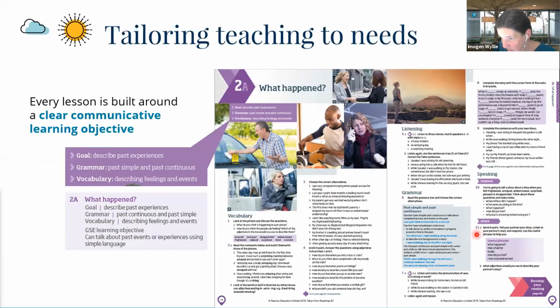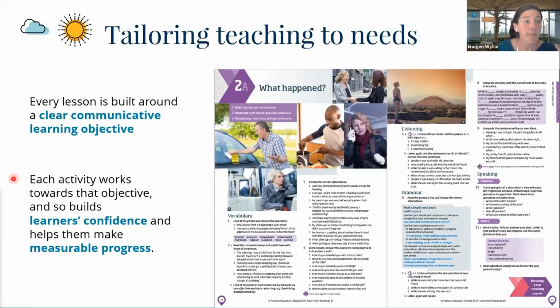So in this case, the goal is describe past experiences. The task they're going to do is tell a story from their life. And to do that, what will they need? Well, they'll probably need past simple, past continuous, and then they'll want to be able to talk about their feelings and talk about events. So as you can see, everything builds up, serving as scaffolding for that final task, and gives them a model to listen to before they speak. They've got time to prepare, lots of preparation, which means that they're likely to be successful in that final task and be able to achieve what they need.